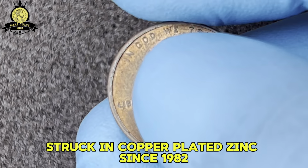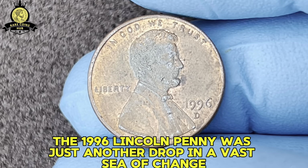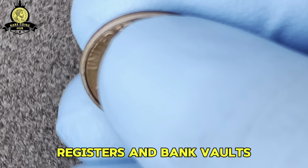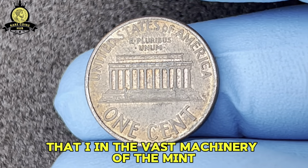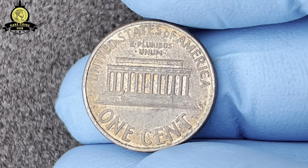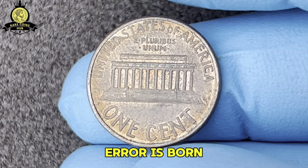Struck in copper-plated zinc since 1982, the 1996 Lincoln penny was just another drop in a vast sea of change, circulating endlessly through pockets, registers, and bank vaults. But not all of them were the same. In the vast machinery of the mint, where hundreds of thousands of coins are struck per hour, precision is expected but not always delivered. And in that narrow gap between expectation and reality, error is born.